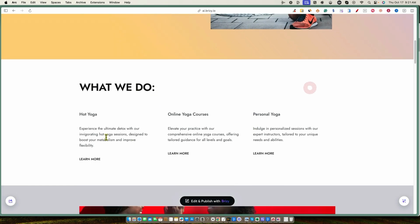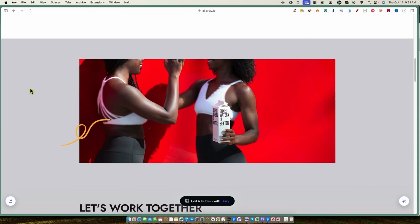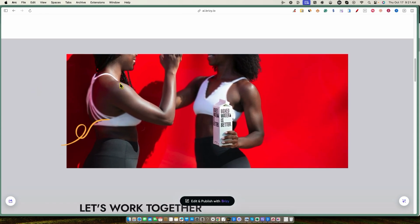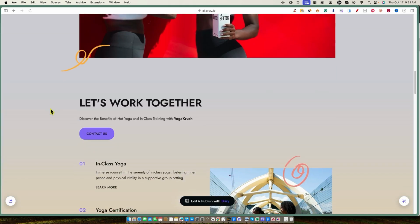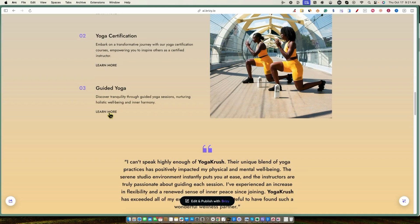Big giant font, hot yoga experience, the ultimate detox, learn more. I don't like that we need these highlighted as buttons. And so that part right there, aesthetically, I'm not really liking this, what we do. This should aesthetically look a lot better. We'll keep coming down here. When you hover over the image, it actually kind of zooms in automatically. And then we'll come over here, let's work together, contact us, and so forth. So we're not really getting yoga per se, and so we'll have to look at that.